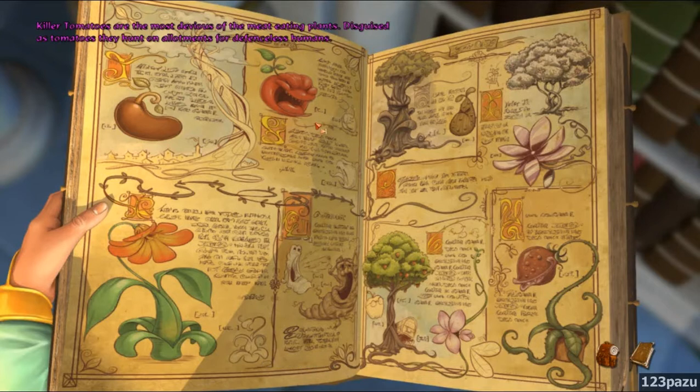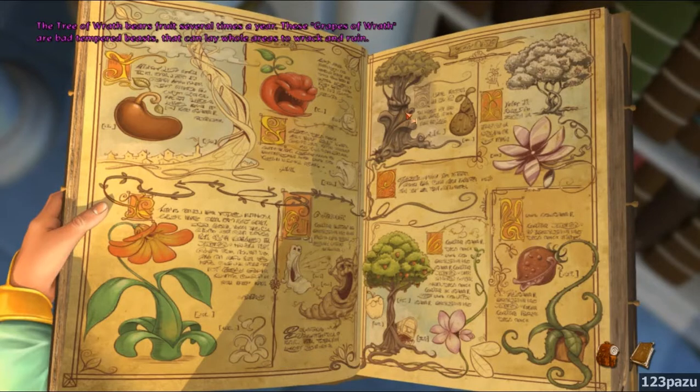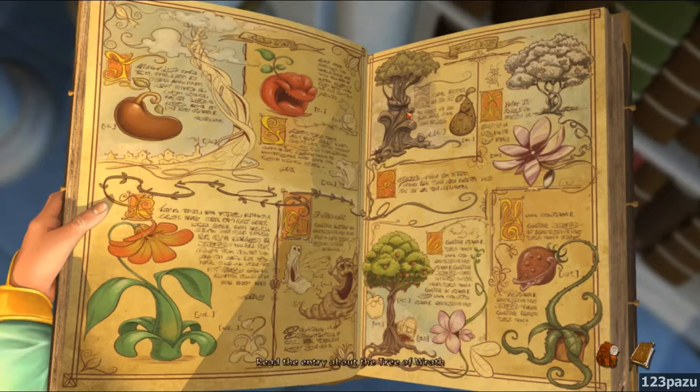Killer tomatoes are the most devious of the meat-eating plants. Disguised as tomatoes, they hunt on allotments for defenseless humans. Ooh, scary. The tree of wrath bears fruit several times a year. These grapes of wrath are bad-tempered beasts that can lay whole areas to rack and ruin. Tree of wrath. Maybe a cousin of the tree of life.